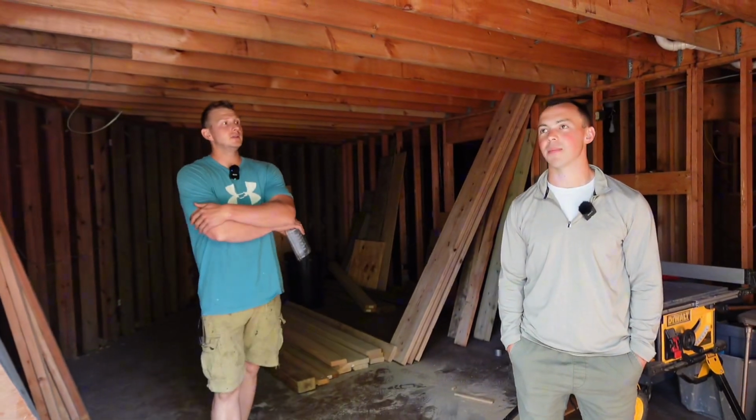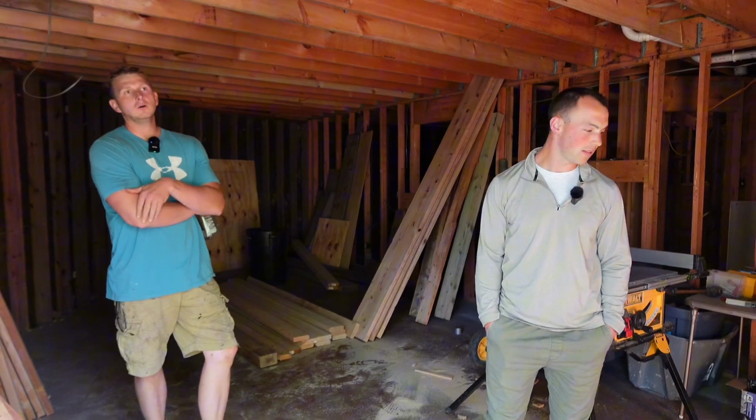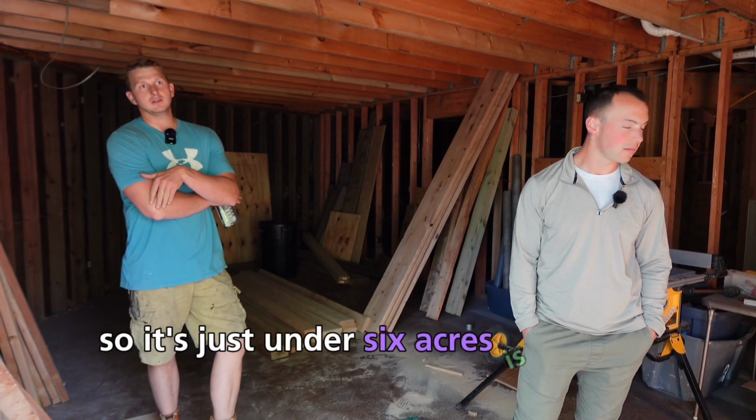So what was the initial purchase? $230 is what I paid for. That's not bad. I was thinking, I don't know, I think I paid way too much. I was thinking it was 300 and something. No. So it's just under 6 acres is what is here.